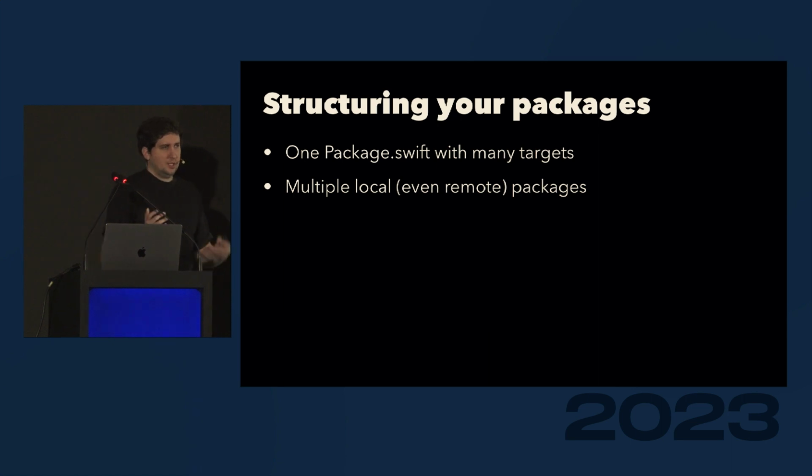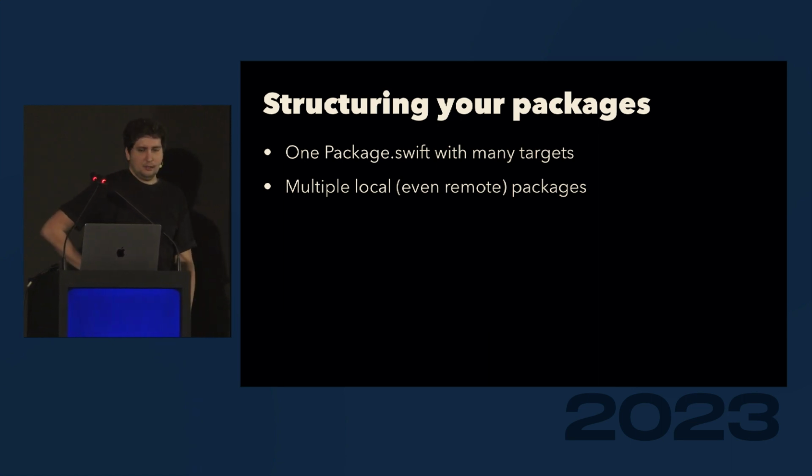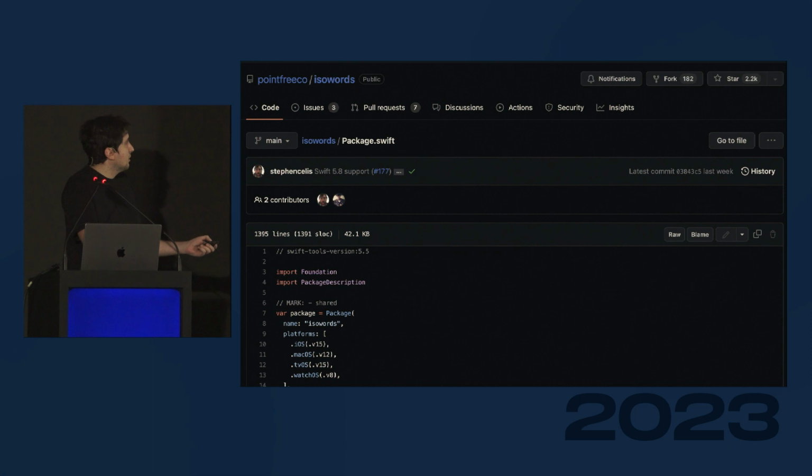When it comes to structuring your packages, there are two schools. One of them is you can actually have one package where you have multiple targets. So if you have an app that has multiple modules, it can all be one big Package.swift file. I will show you. I don't know if the video is going to play, but this is supposed to be a video.